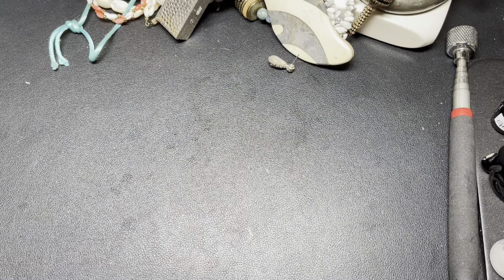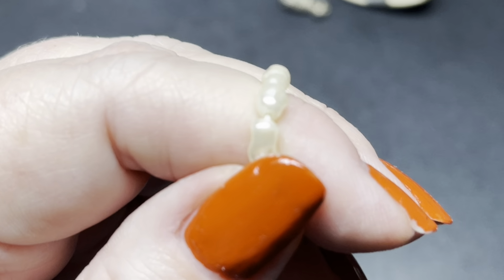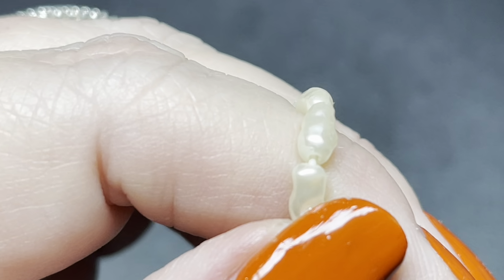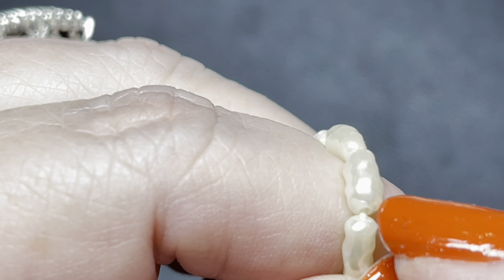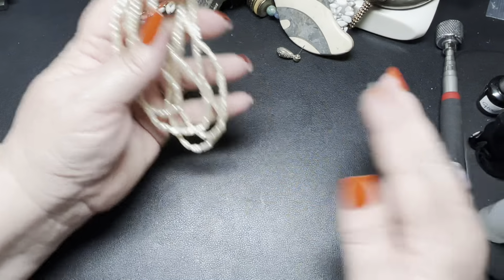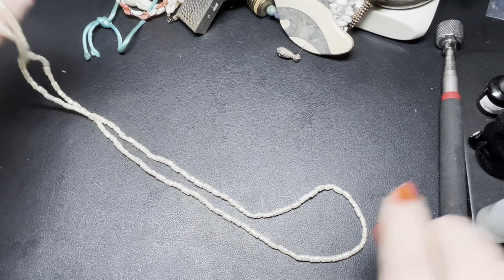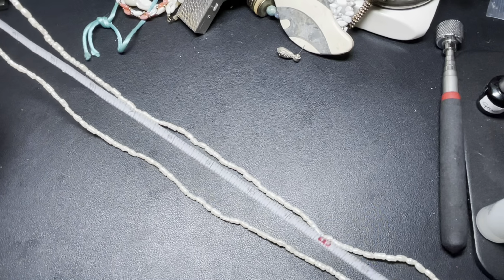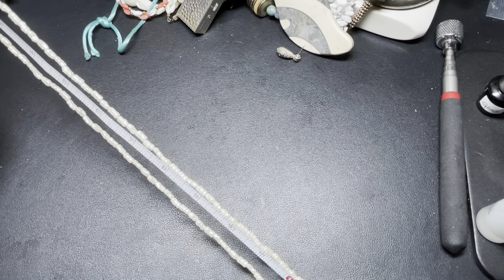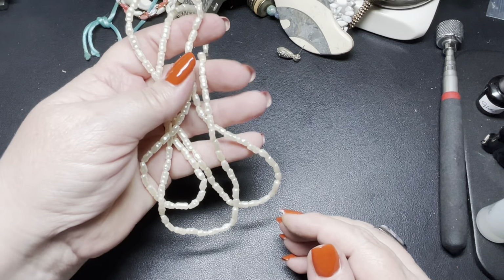Yeah, I can see they're peeling in a few pieces. Let me show you close up on that. Right there, it's peeling. Sorry about that. I know it messes with some people's eyesight, so I apologize. So this one is a faux rice pearl. It is 36 inches. And on this one, I'm just going to say $4.